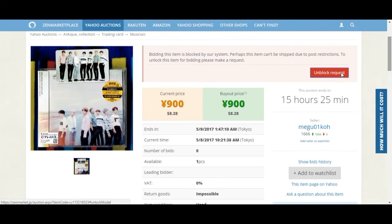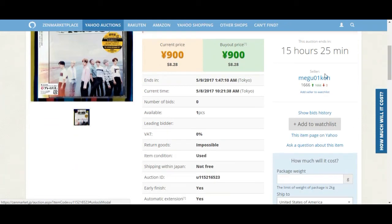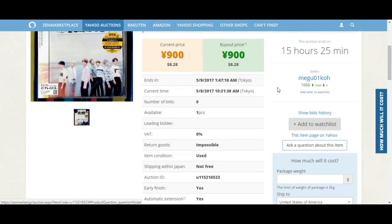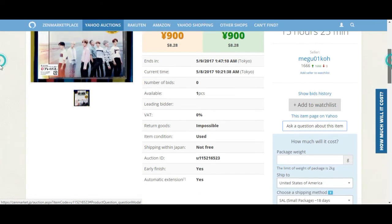So yeah. So here we have the picture. Sometimes sellers have more than one. Current price, buyout price. I was just about to say $800. $8.28. This is the seller. This is their positive and negative feedback. You can also add the seller to the watch list. You can see a bid history. This is where you add it to the watch list. You can ask a question about the item, and when you do that, it just comes up like this, and then you'll find your question that you asked, in your messages section on your My account.